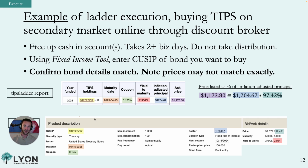What's really important here, number one, is the CUSIP. That's the be-all and end-all, really. You want to make sure you're buying the TIPS that you really want to buy. That's the CUSIP, the unique identifier. You also want to buy the right number here. This was 11 for the rung in 2025. I want to buy 11 of these bonds.